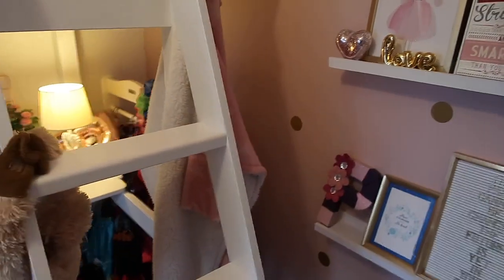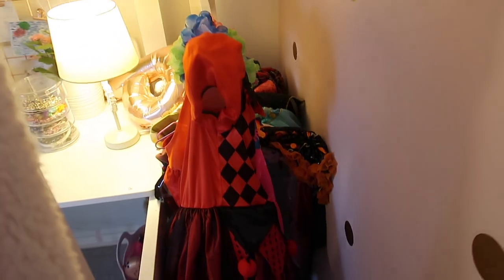And then in the corner over here, so the bed doesn't quite go up to the wall. I'll stand up and you can see better. So the bed doesn't go quite up to the wall. We've got a little space here, and she's got a blanket there. And in there she has all her dressing up clothes, which she doesn't wear that much anymore, but occasionally she does. There's also dance costumes on there that she has.